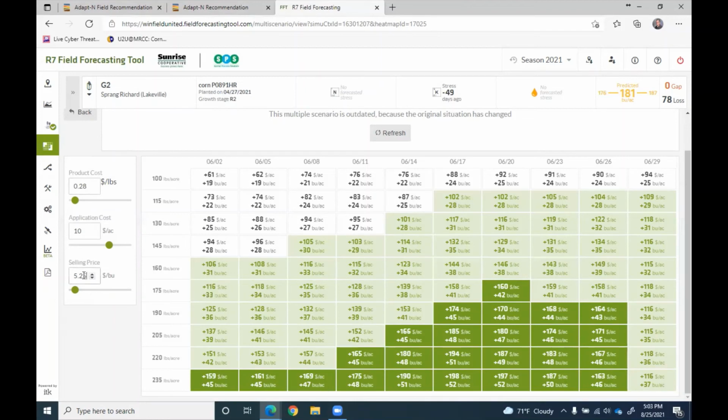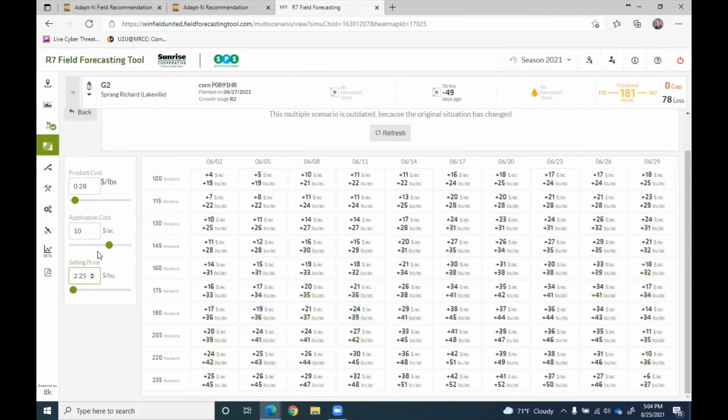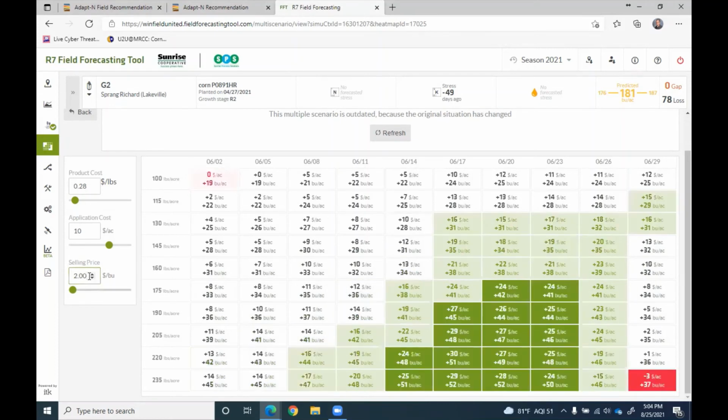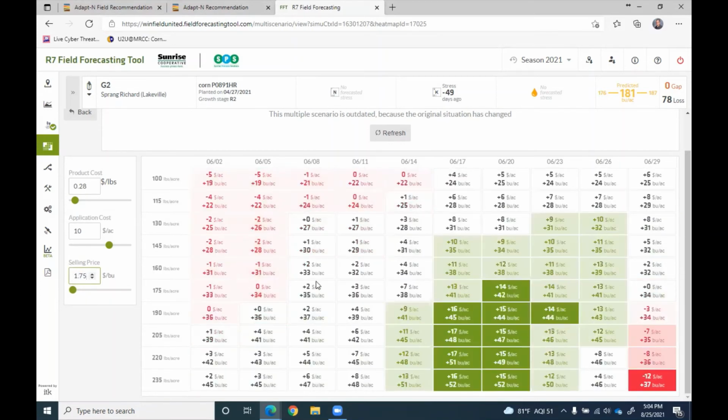Something else I can do with this is I can say, what's my break even? So now if I go with 28 cents per pound of product, $10 application, I could put in different prices and see what that would bring that down to. So now on the 17th or the 20th, I'm still getting the yield responses, but now I'm down to 34 and 35. So now let me go to $2 and I'm down to 24 and 24. So actually this would be a very economical and profitable application, even if I'm selling corn all the way down to $1.75 a bushel, which at the way the markets are going now, I don't think we'll see that right away.